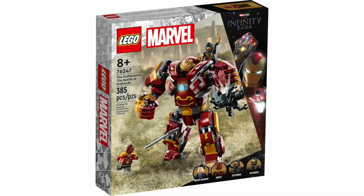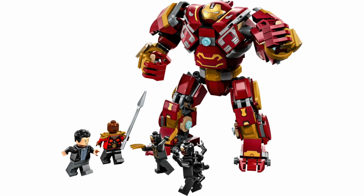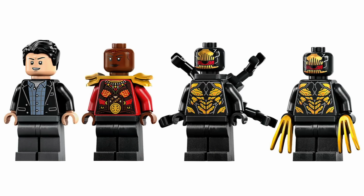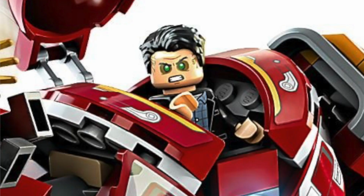Next up at number 5 from LEGO Marvel, we've got the Hulkbuster Battle of Wakanda. This latest playscale Hulkbuster is maybe our best one yet, with some really unique design details around the shoulders. Plus, I'm glad to be getting a new Bruce Banner.